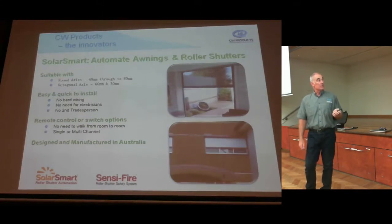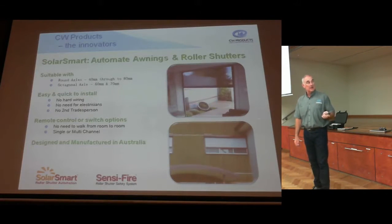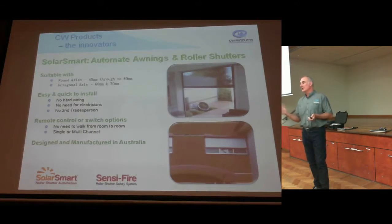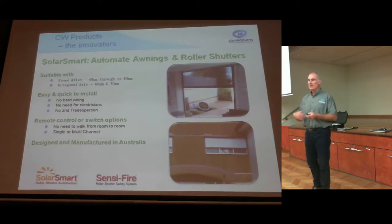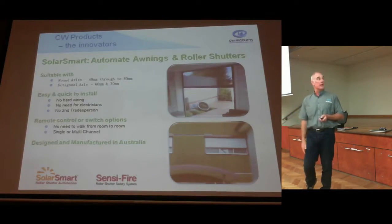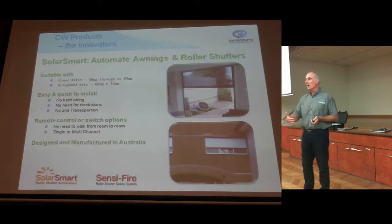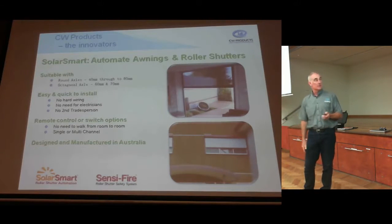The solar system we've got, and I'll show you a slide in a minute, but basically this down here is a solar powered roller shutter, so you can see the solar panels sitting on top of there. They need a minimum of half a day sunshine each and every day, right? That's the spec that we put out, knowing that people will crib on that and they won't always do that. So that's the spec we put on it. It's also a system that's available to operate your awnings on the outside of your homes that go up and down on patios and all those sorts of things.